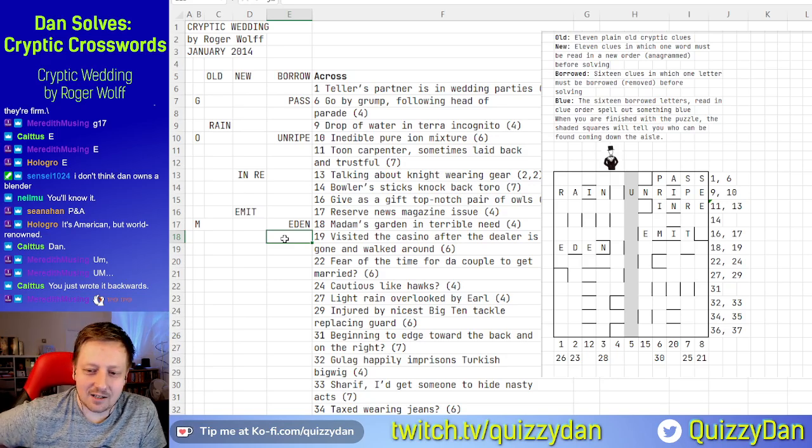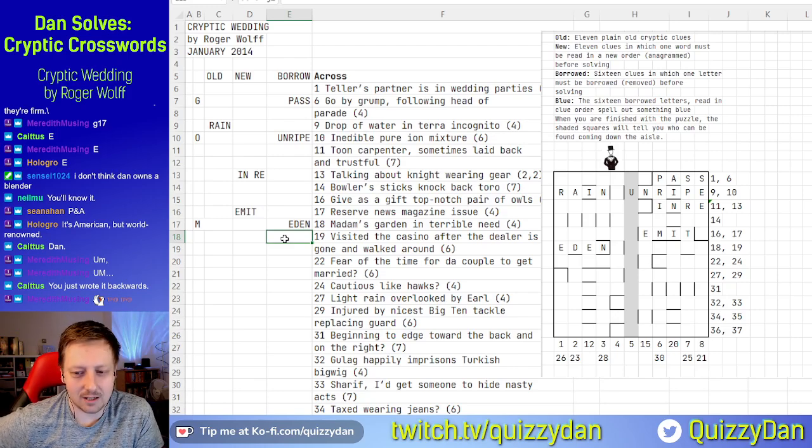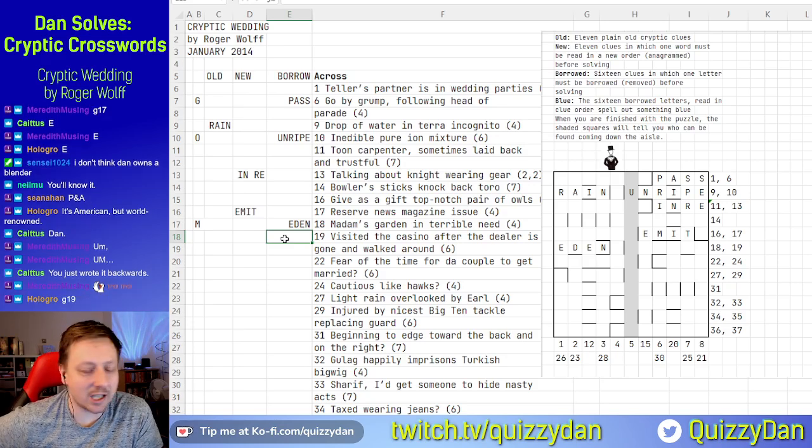That is an excellent goose, duck, something like that, Meredith. One of the two. Excellent bird. Got my attention, that did. 19 is a regular clue.